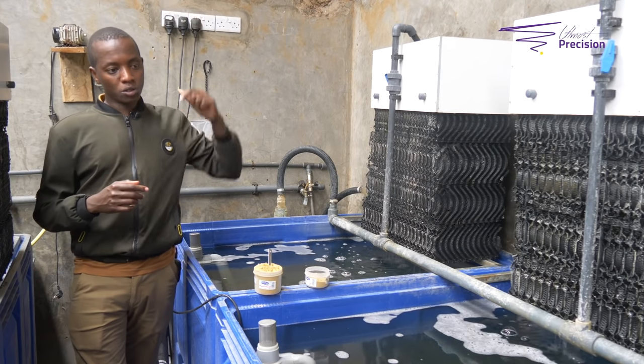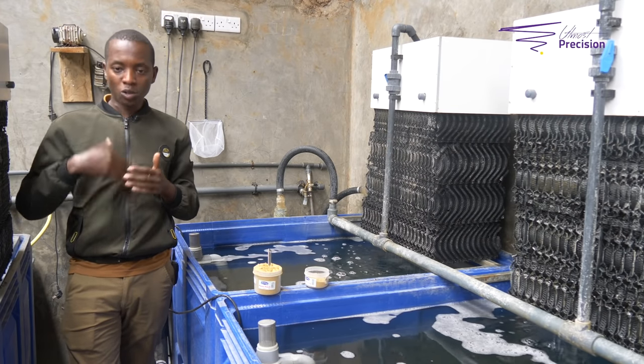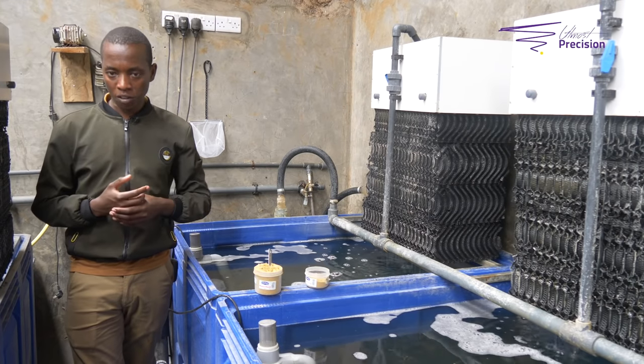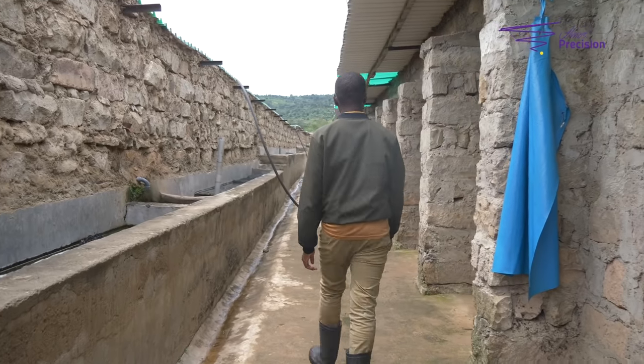So from here, we are going to the nursery, where now the process continues, because we, Kamuthanga Farm, are involved with the whole value chain of the fish to the plate. So the next step is the nursery.